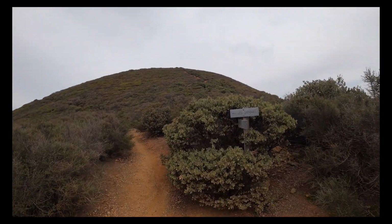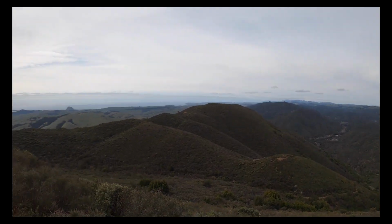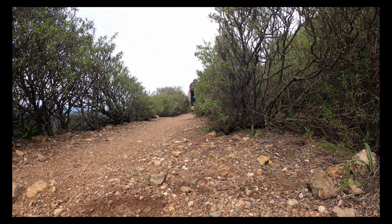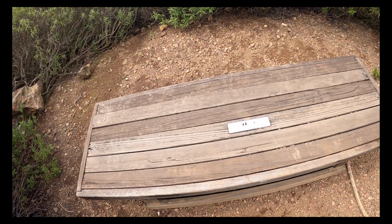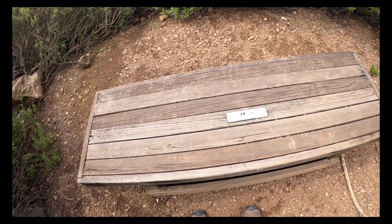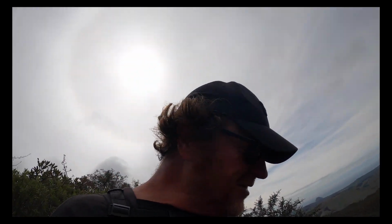All right. So, head down. Tool station, resting bench, Central Coast Concerned Mountain Bikers, San Luis Obispo Bicycling Club. No kidding. Well, that was very nice of them to put this bench here.